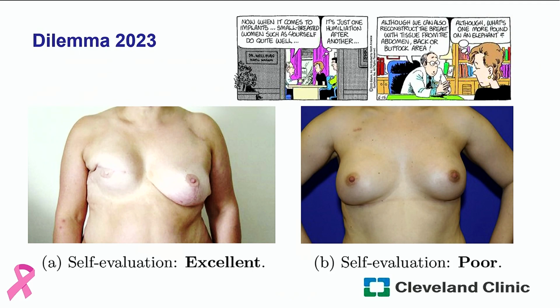You see the doctor, you see me there on the left, balding with my glasses on, explaining this to the patient and her husband, and he's saying, we have to go to this small-breasted, we have to go to the smaller implant, and then bubbles going up from her head. It's just one humiliation after another. That's what the patient's sitting there thinking as they're going through it, or they're thinking about what they got told for chemotherapy.